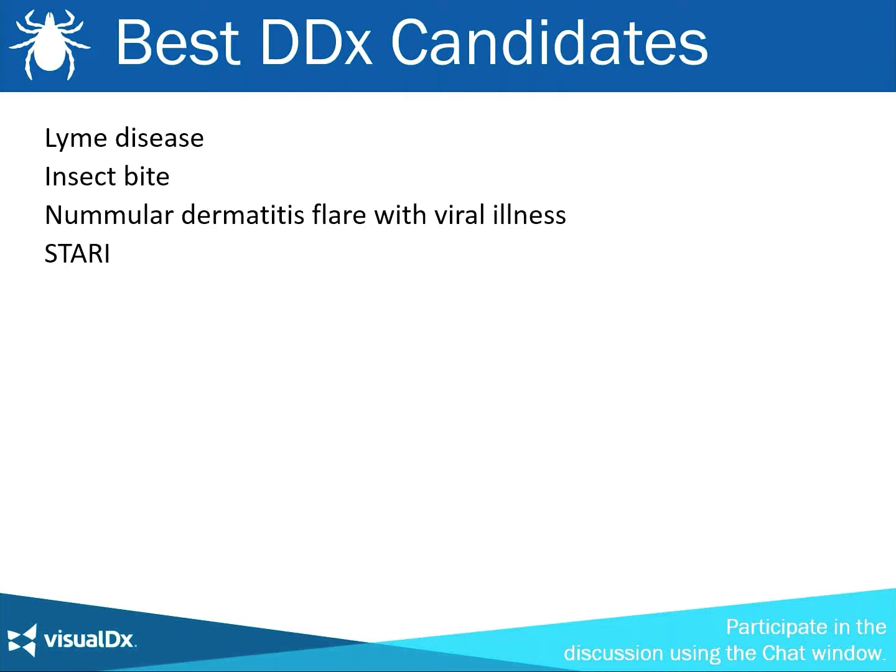So we tried to narrow our differential diagnosis into the top 4 things. Is this possibly Lyme disease? Is this just an insect bite and it'll go away on its own? Is this a child that's getting a nummular dermatitis that's flaring in the midst of a viral illness? Or is it STARI, southern tick-associated rash illness?